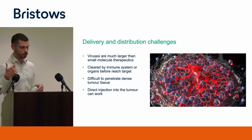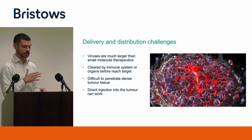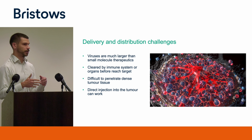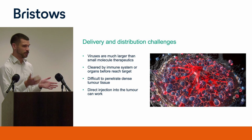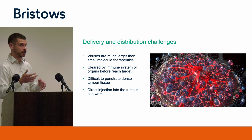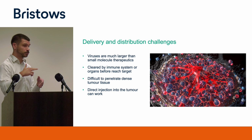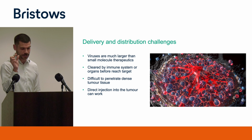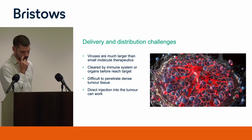When you administer an oncolytic virus intravenously, it needs to travel through the bloodstream to reach the tumor. But along the way, the immune system can kick in and clear the virus, or even organs like the liver or the spleen can filter out the virus before it reaches its destination. And because viral particles are large, they are also much less efficient at going through blood vessels than things like small molecule therapeutics. Again, fewer viral particles reach the cancer site.